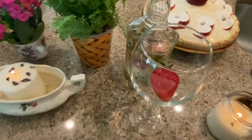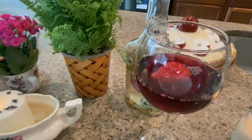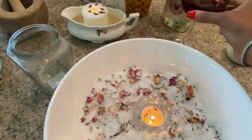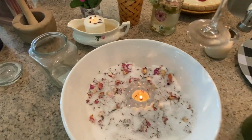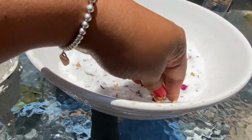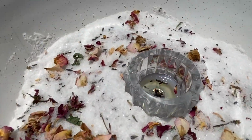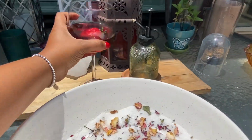Okay, so now we're going to finish this. I placed a candle in a crystal candle holder as well as a beautiful quartz crystal in there to charge this. And now I'm just having a glass of sangria and really focusing my intentions on what I want this spell to do and this bath salt. Now I'm outside allowing the sun to also charge this, and it's very beautiful outside today, so I'm just going to spend a little time letting this charge in the sun.